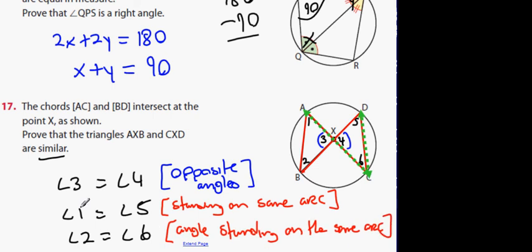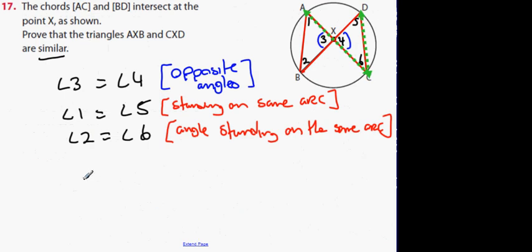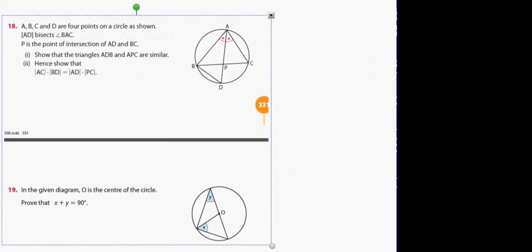Okay. Now, since all 3 angles are the same, hence, do you remember that little sign? Therefore, hence, triangles are similar. Okay. Next one, number 18 and 19.